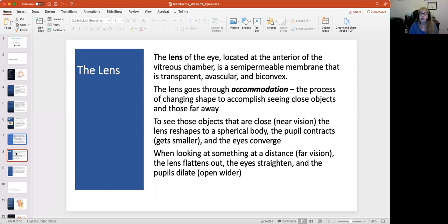So the lens goes through what is called accommodation, and this is what we were referring to before about the eye changing shape and actually managing the images, the clarity of what is going on. So accommodation is the way the lens changes shape to see far away objects or close objects.